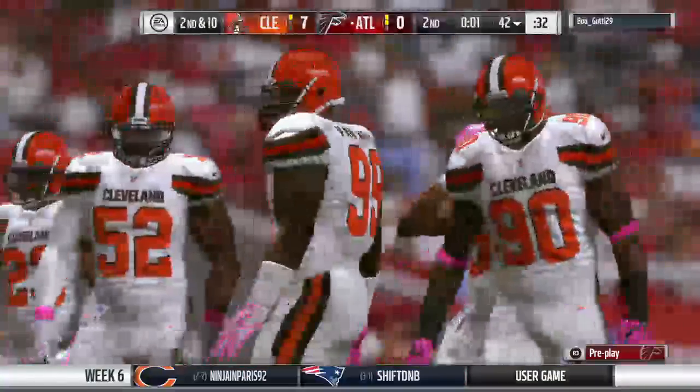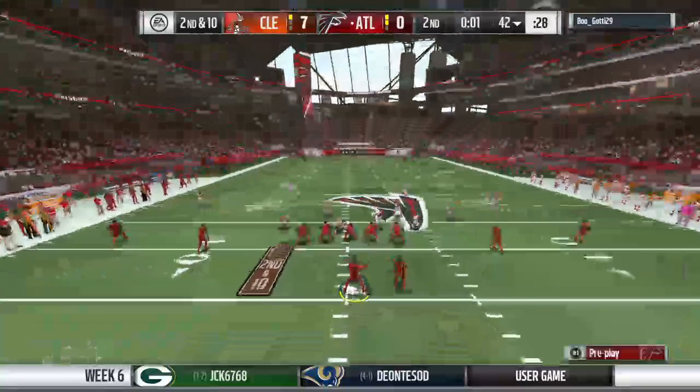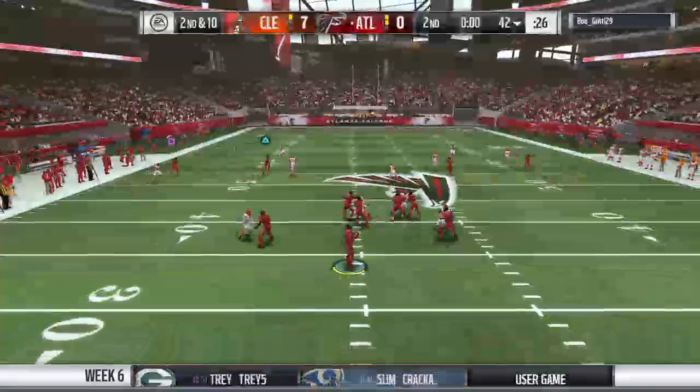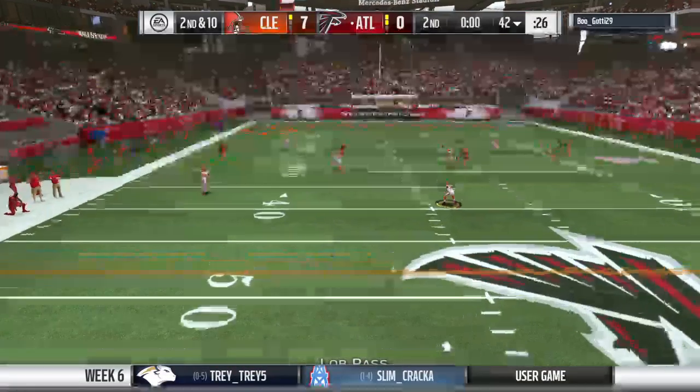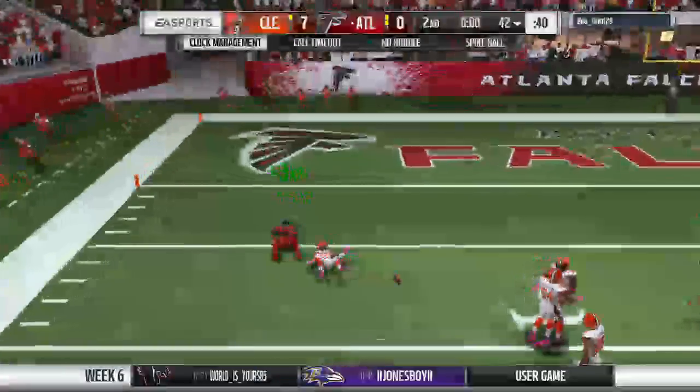So incomplete on first. Let's see what second down has in store. Hurry up. Here we go. Back to throw again. Finding time. He's going to loft one deep left side here. And it's incomplete. Took a shot, couldn't connect.